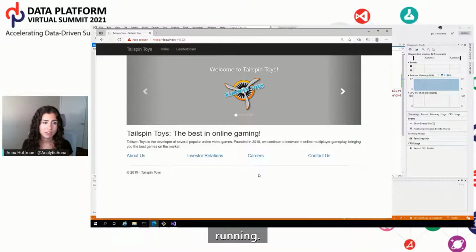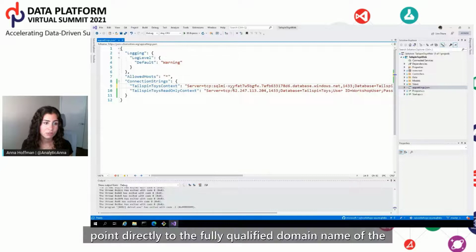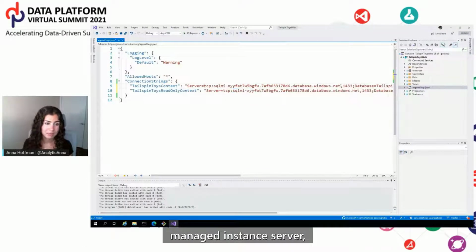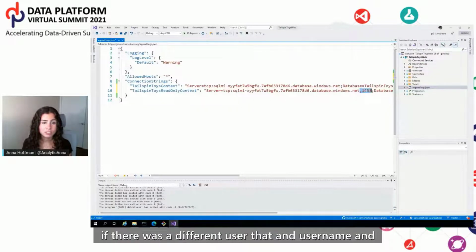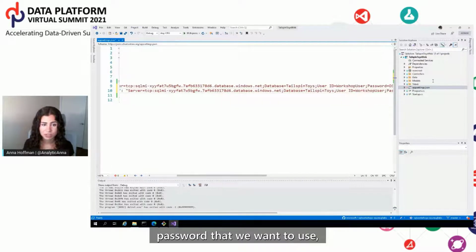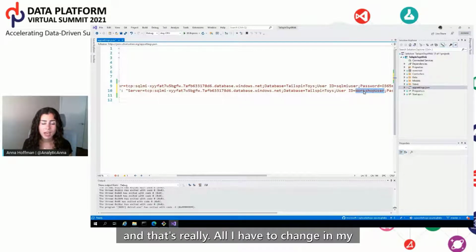All right, now finally, let's change the connection string in our application so we can get back to being up and running. So I'm simply going to change the IP address to point directly to the fully qualified domain name of the managed instance server. And I'm also going to update the username and password if there was a different username and password that we want to use. And in this case, it is. We're going to change it to SQL MI user. And that's really all I have to change in my application.